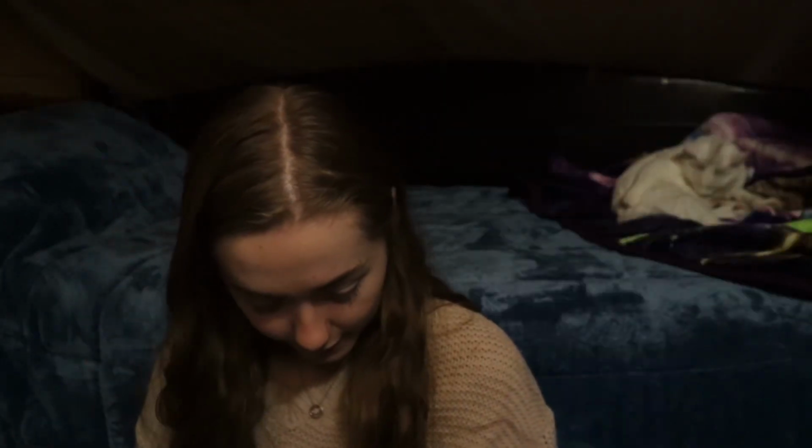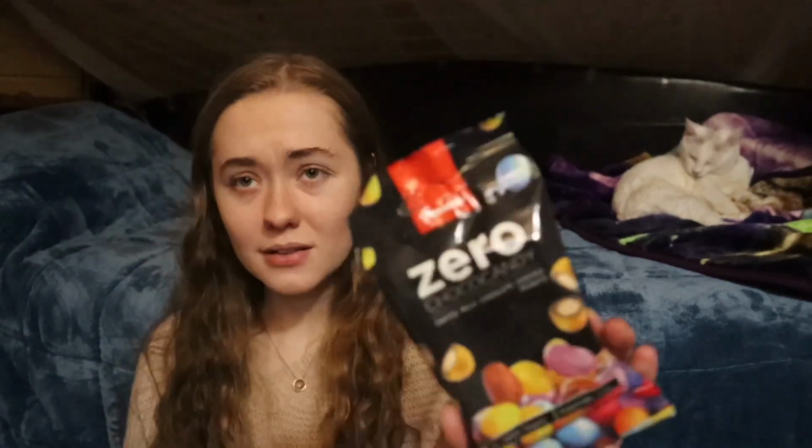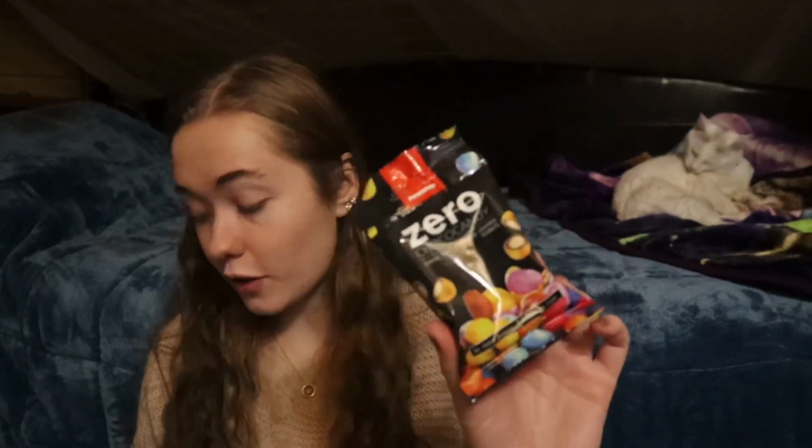So next I have this banana walnut oatmeal with protein. I don't think this is actually the oatmeal itself. I think you're supposed to add this into your oatmeal. This is what it looks like. Then we have two of these chocolate almond, and then we have two of these zero chocolate candy coated milk chocolate covered peanuts. So chocolate covered peanuts, but they're like different colors, so that's cute.